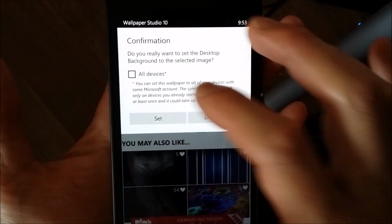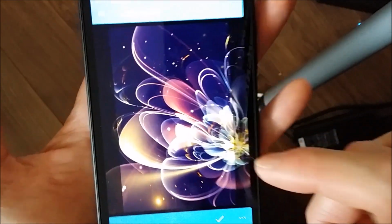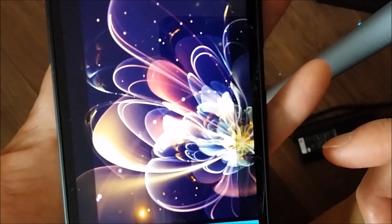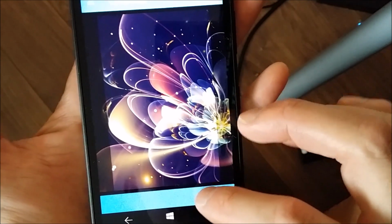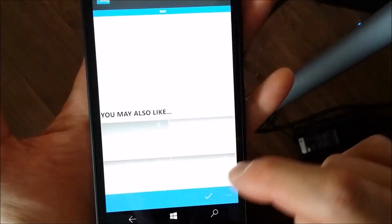So I'm gonna set this one. I'm not gonna do all devices, which I think is an awesome feature. And look at that. I think this is a nice abstract, so I press OK. The check mark, come on. Okay.